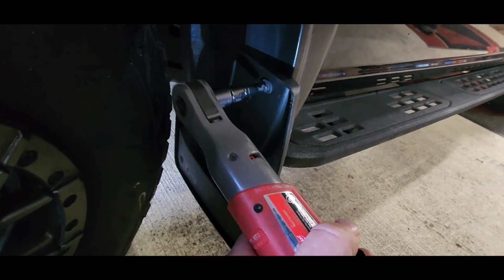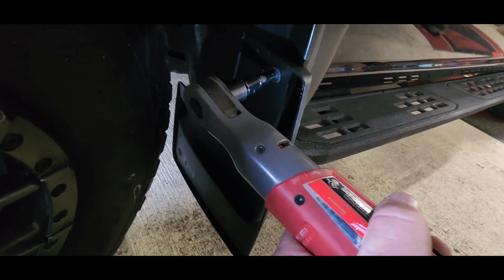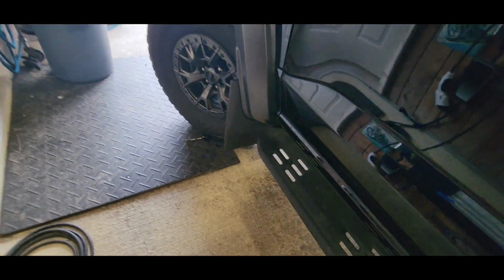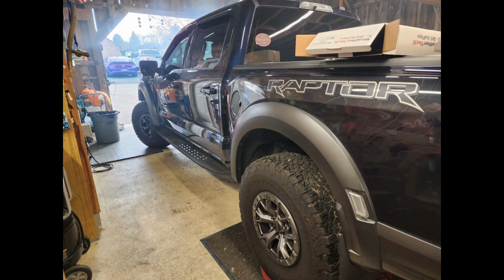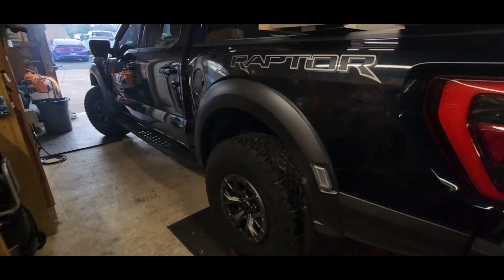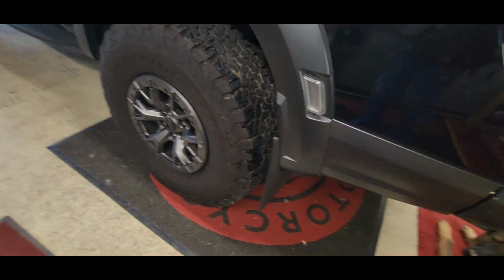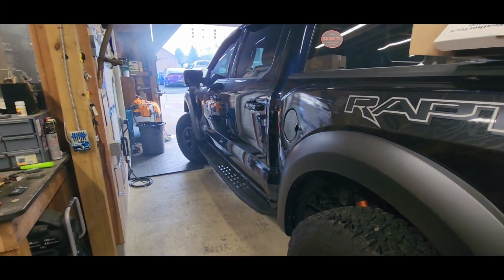Lines right up. This WeatherTech stuff's so cool. Just lines right up. And bing bam, done. Like it. So it goes quick. WeatherTech stuff is really nice. Back tire here is challenging. Front, no problem.